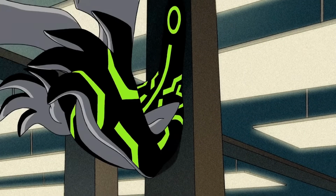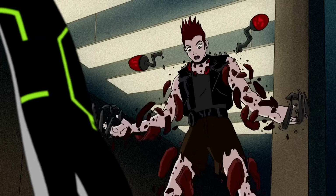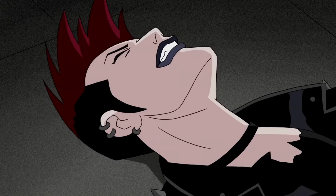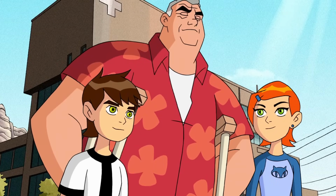Upgrade is expelled from Rojo and fights her using the gym equipment. Upgrade disables Rojo's cybernetics, reverting her to normal. Despite her plea, Gwen apprehends her when she tries to grab a weapon. Upgrade hands Rojo over to the authorities, and the Tennysons leave the hospital the next day.